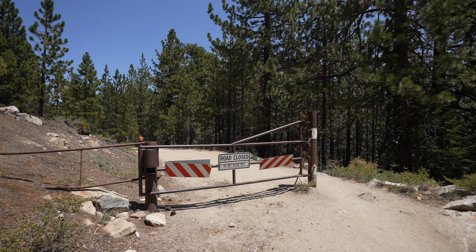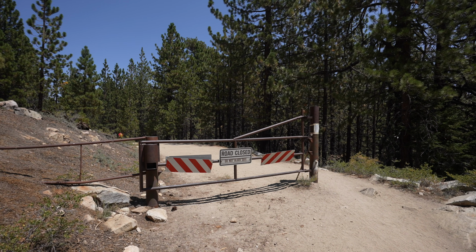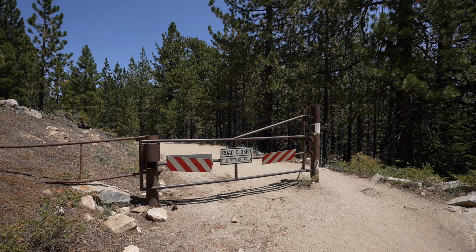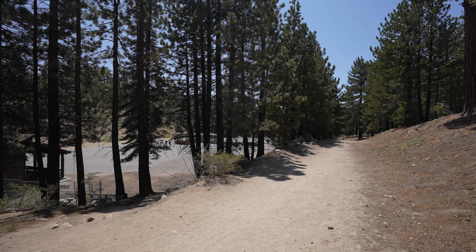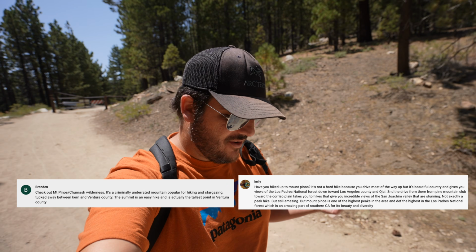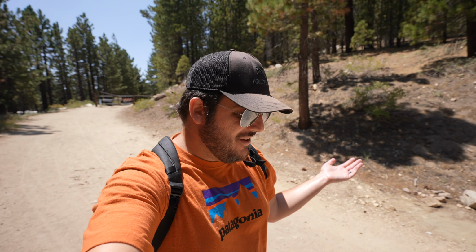I read that a long time ago you used to be able to drive up to the Condor observation area, but not anymore. This is where the road ends, basically right next to the parking lot. I was never aware of this hike, but someone left a comment, I think it was in the Ventura video, that told me to come check it out. So since I was driving up through this area, figured I might as well. So thank you for leaving a comment, showing me a new hike.